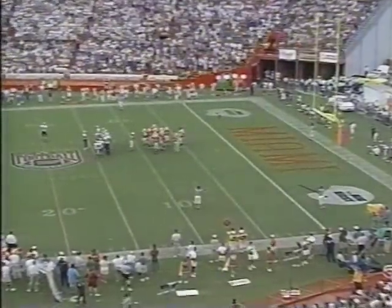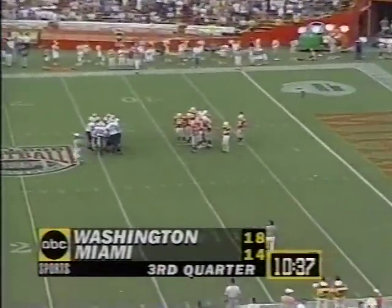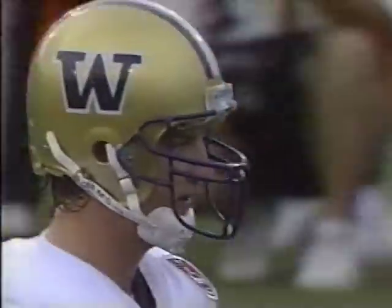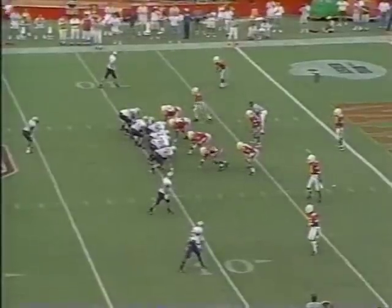A field goal would put the Huskies up by 7, but they want the touchdown. The thing here is, he doesn't want to get the turnover. Hey, be satisfied with the field goal. Just don't do something stupid. Third and goal at the 8.